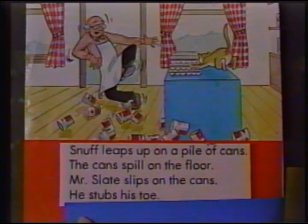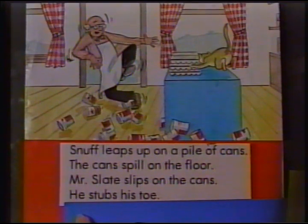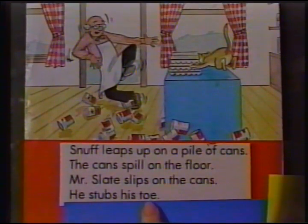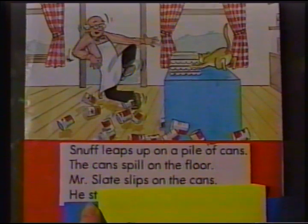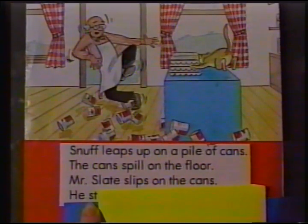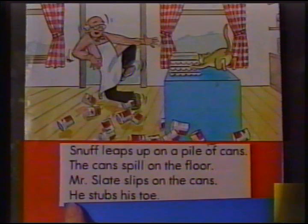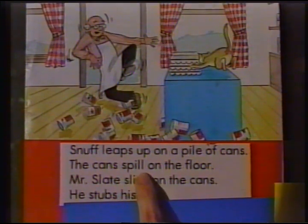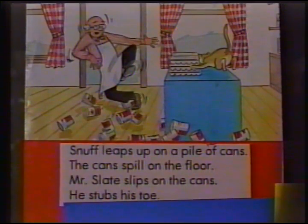Oh, Jesus, help him not to hurt himself. Oh, thank the Lord. He didn't hurt himself. He only did something to his toe. See this? St, st, st. Like in store, remember? What happens when you bang your toe? It says, he stubs. Can you read? Right. And sl and sp sp. Good for you. You're sounding out so many words.